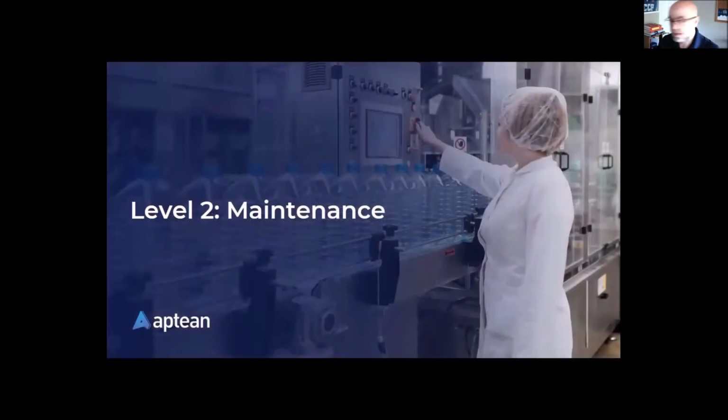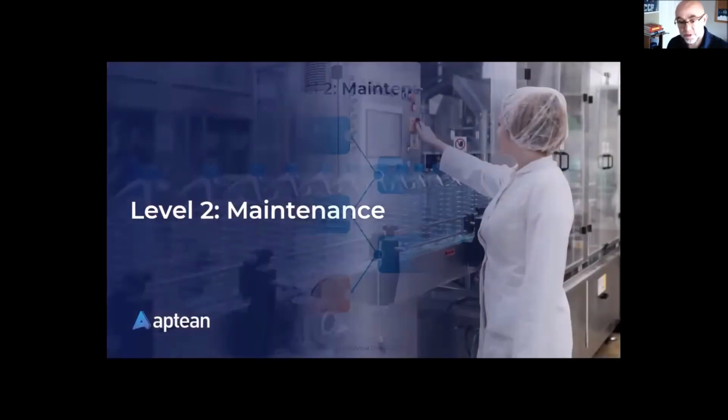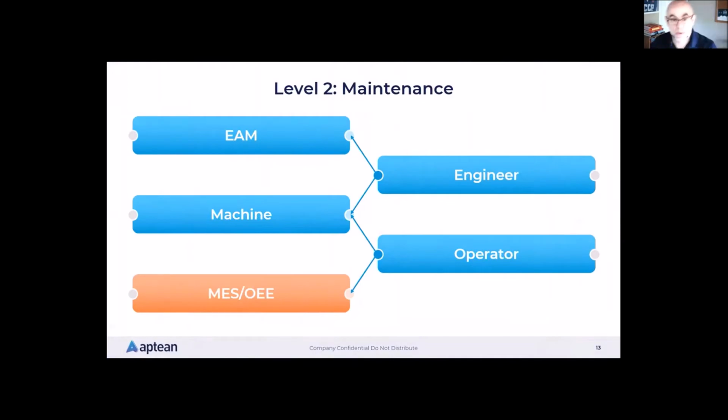Which brings us now to level 2. So level 2, if you think again, we have the equipment in the middle with the engineer coming to fix it, and he's interacting again with the EAM software. We have the operator running the equipment, but now the operator is interacting with the OEE software and getting signals and information from the OEE.